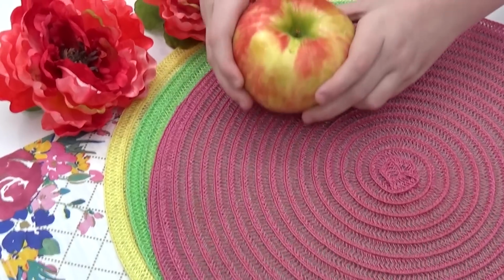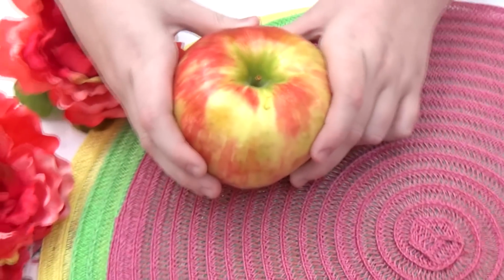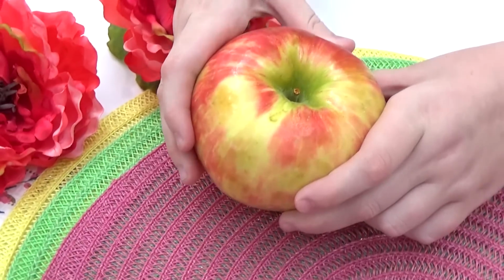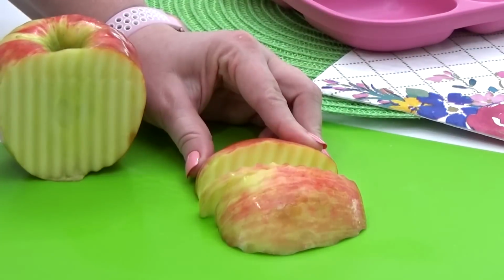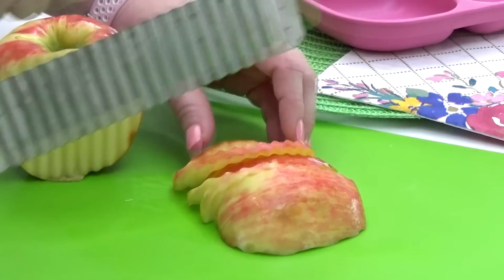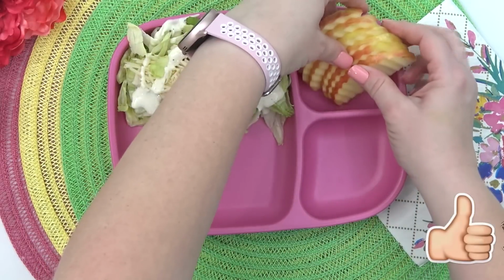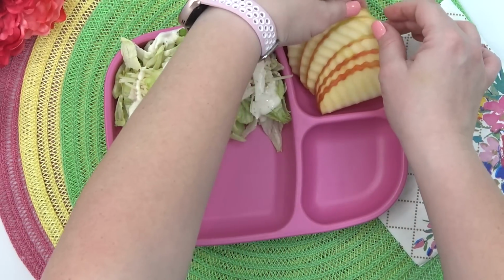For my fruit, I chose an apple. Now, this is a big old apple, so I'm going to go ahead and cut this into slices using my crinkle cutter. Now, if I was sending this lunch to school, I would probably soak these apple slices in a little bit of lemon water just so that they wouldn't turn brown, but since she's eating these right away, I'm not going to worry about it.